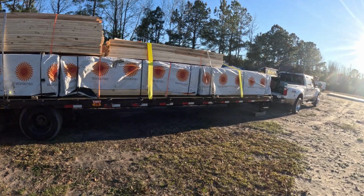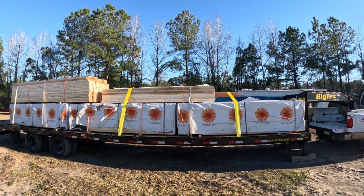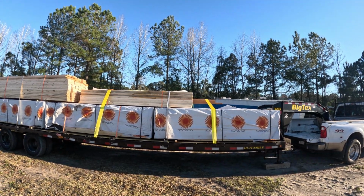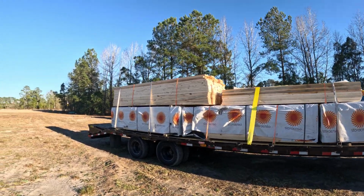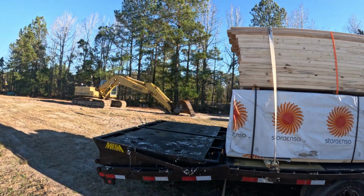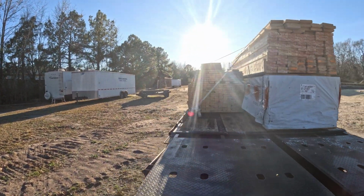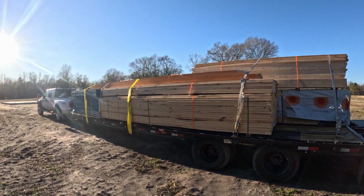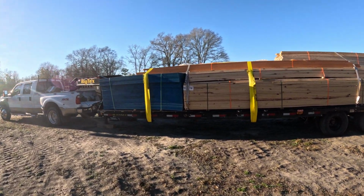So that's not all the lumber. That's not for the garage, and I still need some more LVLs for the porch beams, but that is most of the lumber for the main house. Just about. They had a few things that they don't sell, which I have to get somewhere else at my normal place, but that is just about everything else. And the reason I got it there is I got the roof trusses.